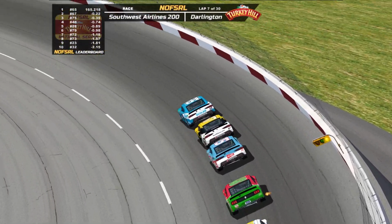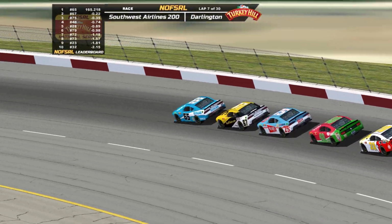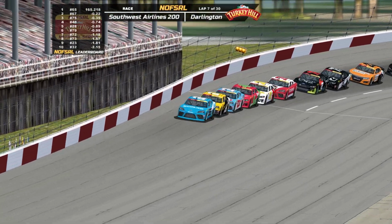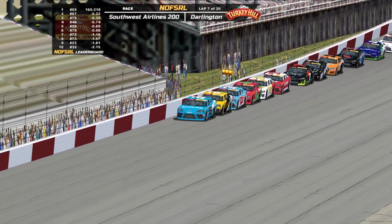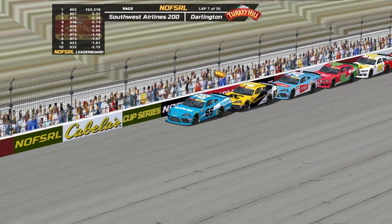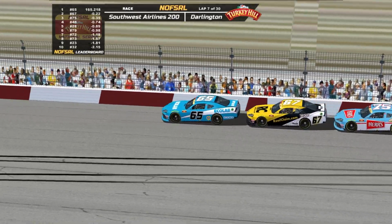But just like Kansas was in the NASCAR Cup Series last week, we could end up with a fuel mileage race if some of these guys decide to stretch it. But I don't think you can make it to the end of the race if these guys come down right here. So this is going to be very, very interesting to see how this all plays out.